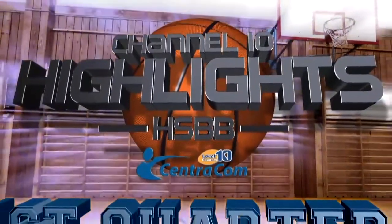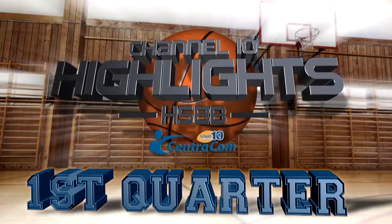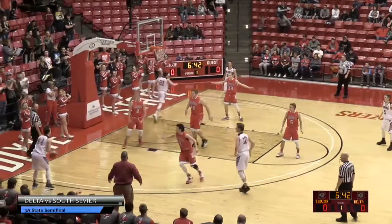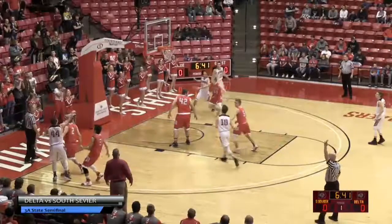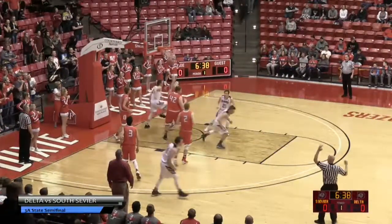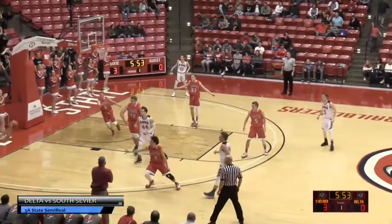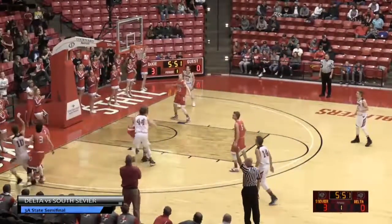As I said, a key to the game for Delta, defensively, they would have to run South Sevier off the line. Haven't done much of that, have they? South Sevier's hit, what, 1, 2, 3, 4, 5, 6 threes in the first half. And Delta, not shabby themselves, they've got 5 threes. Yep. So, wow. Both teams had 5 combined in the first quarter, so just one in the second quarter after that.